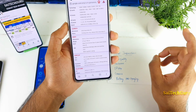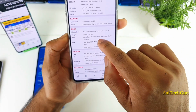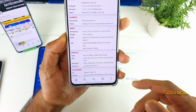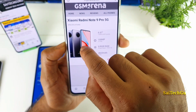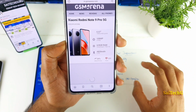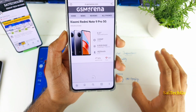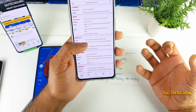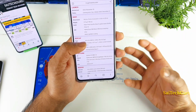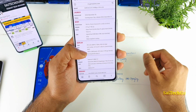And next, another thing is the glass front with Gorilla Glass 5 protection, and glass on the backside also, as you can see, Gorilla Glass 5. So both front and back are glass, and both are Gorilla Glass 5 protected. So that's another good thing for this mobile phone. Few users do like glass, and some users don't like glass. So these are the build quality points.